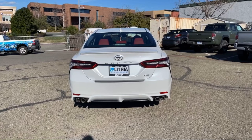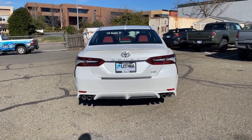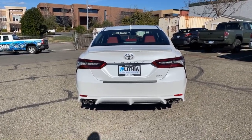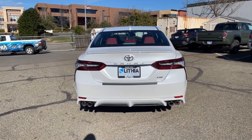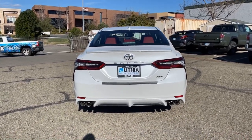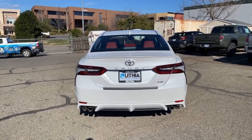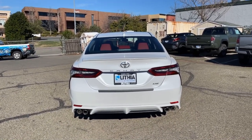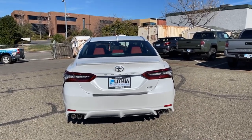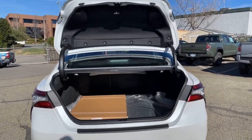On the back here, we have the air diffusers at the bottom, or what's known as ground effects. And then you have your XSE badging in chrome, and then Camry back there with your Camry chrome badging. This is a dual exhaust system with quad tips, and a very nice size trunk in this. Just let me open that up for you. Holding that key fob for 3 seconds will release this trunk.